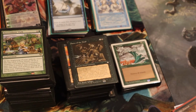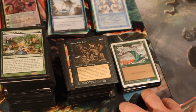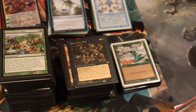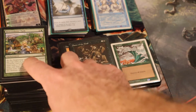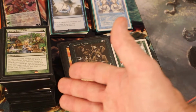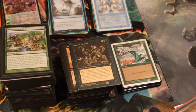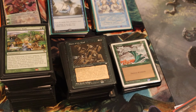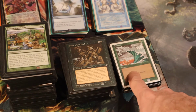Now, when you get a collection that's a lot of near mint and mid-range LP and a small amount of MP, this is good for our bottom line. The TCG low generally draws from LP condition, so near mint could be a couple percentage points higher, and you catch a slight premium on the near mints, which is great. A lot of times what we find is you're going to find a lot of LP, a small amount of near mint, and a small amount of MP.